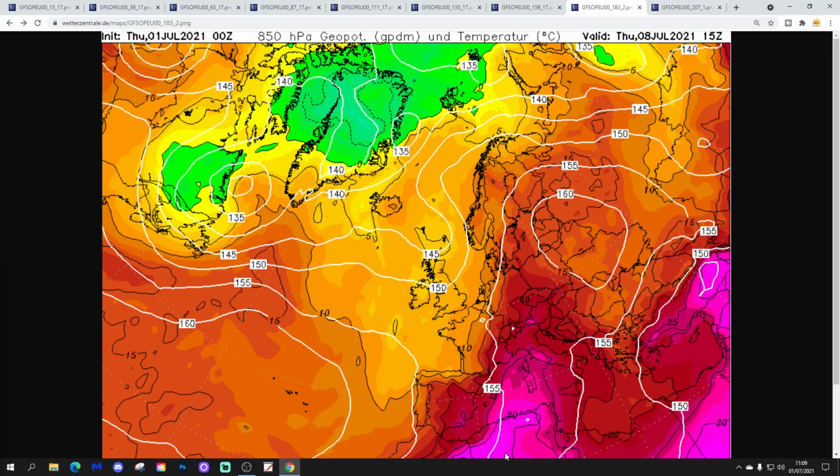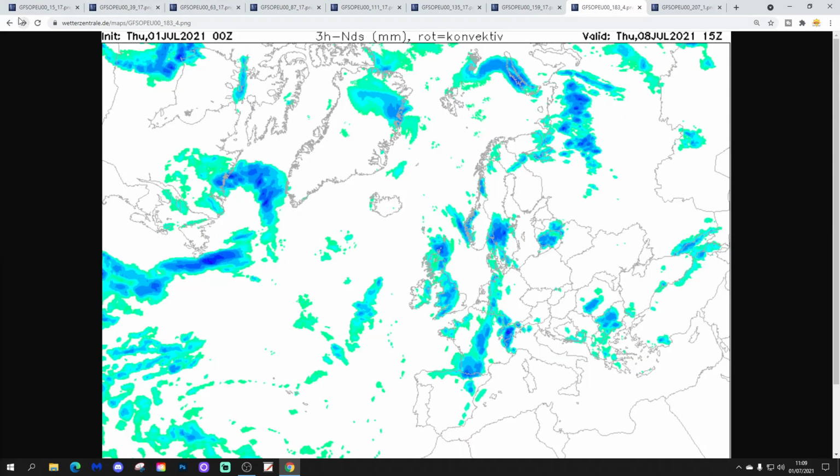Upper air temperatures show that heat pushing northwards across many parts of Europe, just as far west and northwest side of the UK and northern western France being left out of that surge of heat. But this really looks like very, very hot air coming out of Africa into many western, central, and also some eastern and northern parts of Europe as well later on next week.